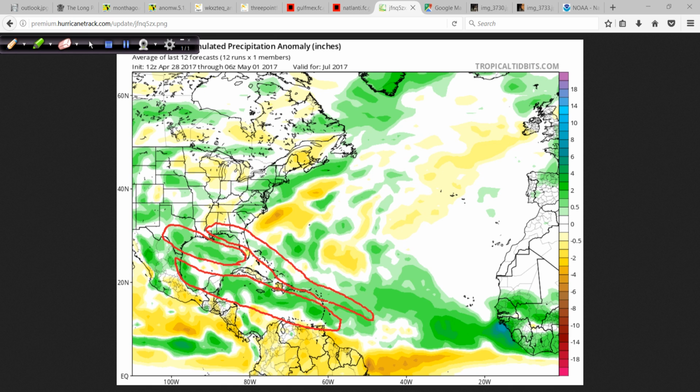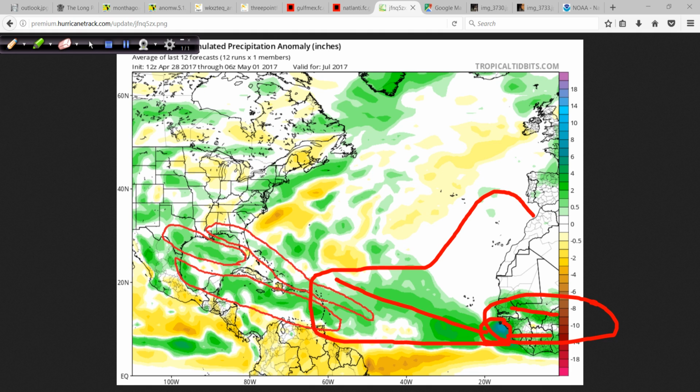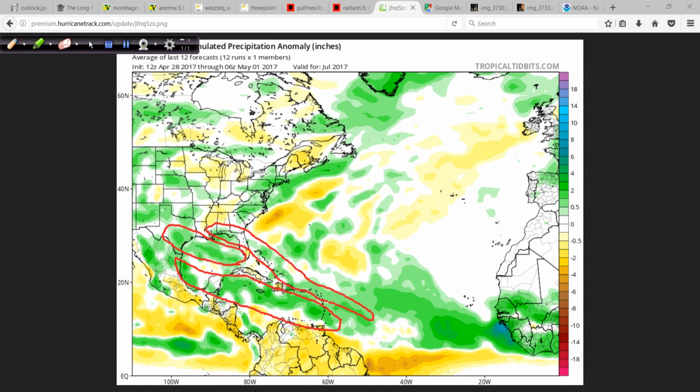I mean, let's look at this. Let's dissect it for a second and try to figure it out. We know that right now, most of this area through here, the water temperatures are running above normal. All right. Now, if that holds through July, and we get an active tropical wave pattern, and the precip pattern over Africa here is above normal, especially right here off the coast, just south of Dakar and Senegal, all right? And then you got these streaks coming out, suggesting possibly tropical cyclone tracks.